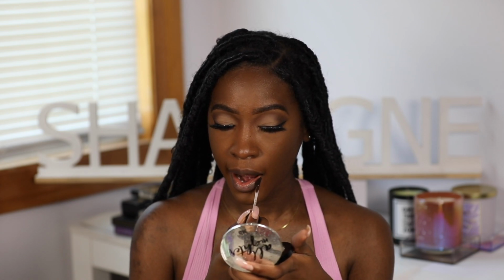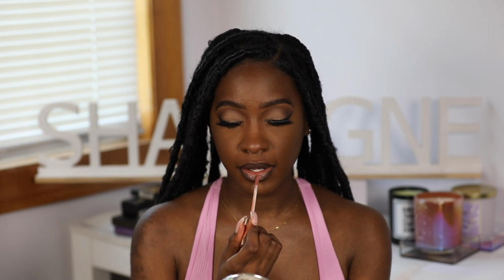Let me go ahead and take this off first. So it swatches like this. You see that difference in how deep it is? And it looks like this. Let it dry down, and then it's really, really matte, and then apply a lip color on top. And just like that, you're ready to go with this one.